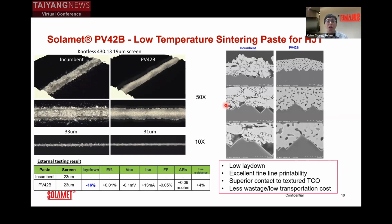And as I also mentioned, this system is very different from the current epoxy. We actually do not need to operate, store, or transport at low temperature. We are able to store, transport, and also operate at room temperature. So I suppose this kind of property will lead to less wastage and also lower transportation cost for HJT paste.